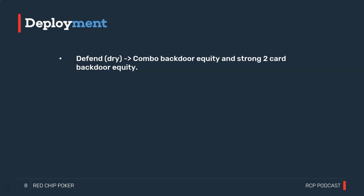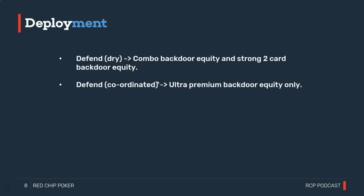Anything that falls outside of that is probably going to not make the cut as a defend and end up in our folding range. On very coordinated textures, we don't really care about backdoor equity. We're only going to continue with that absolute ultra premium backdoor equity. That usually means it's going to be some kind of combo backdoor equity draw with overcards. Everything else can just be a direct fold because we have so many direct draws which we can pad our defending range with.